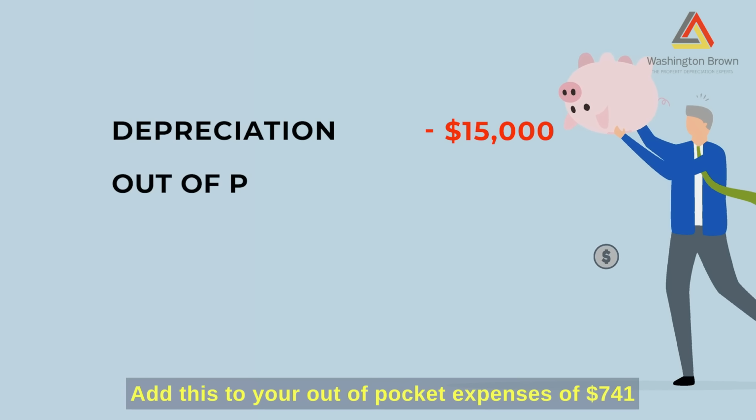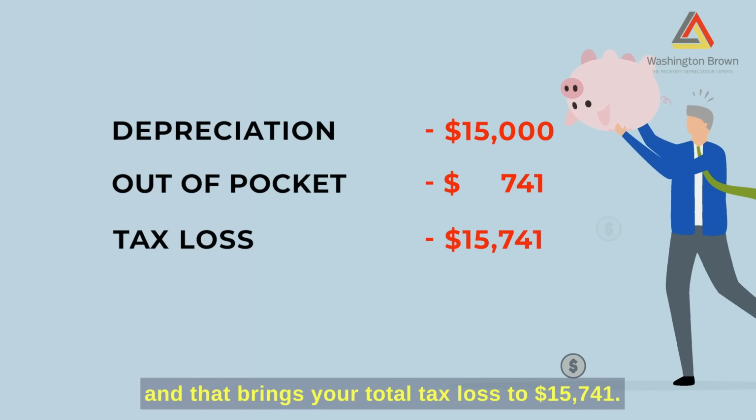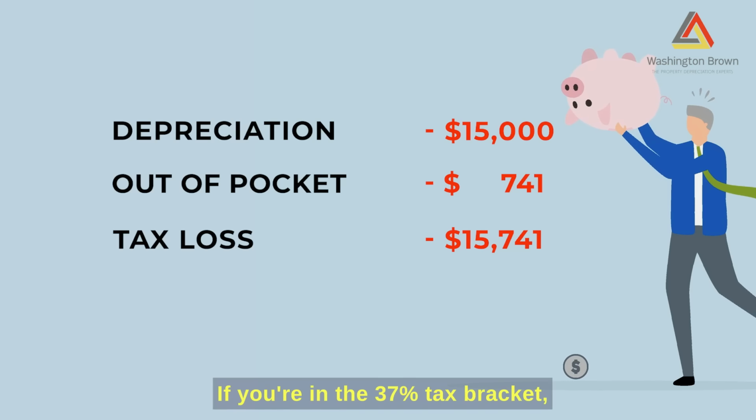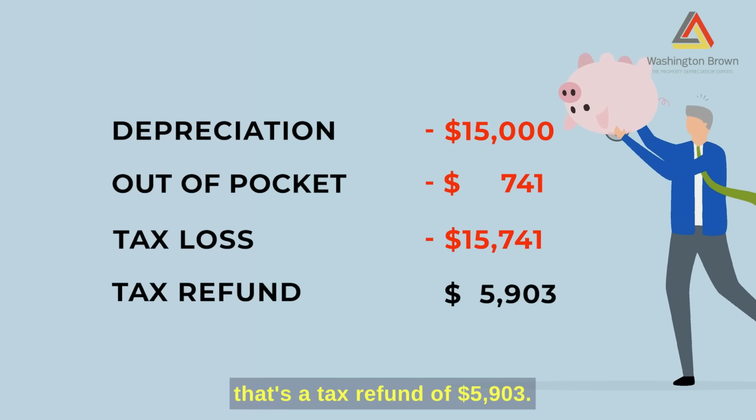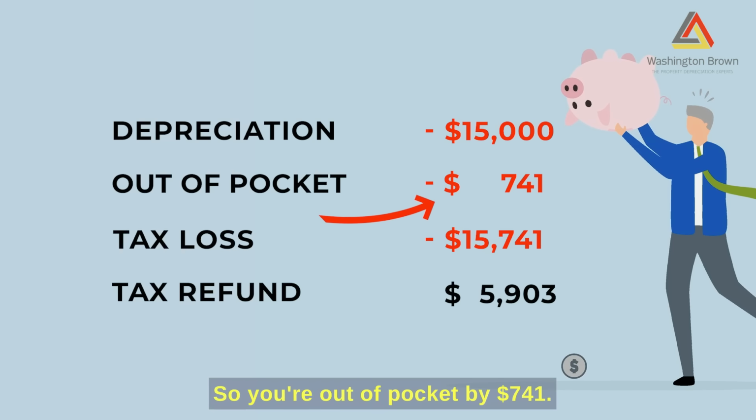Add this to your out-of-pocket expenses of $741, and that brings your total tax loss to $15,741. If you're in the 37% tax bracket, that's a tax refund of $5,903.